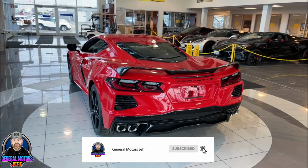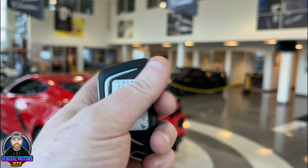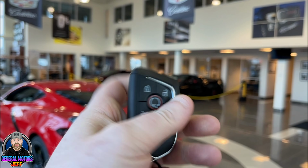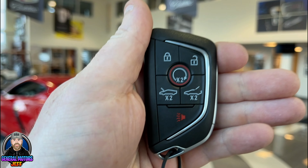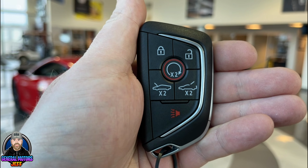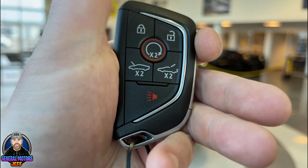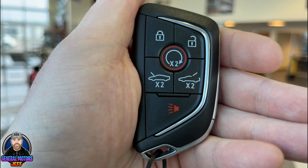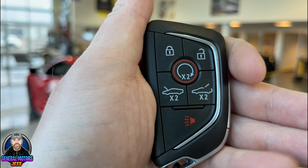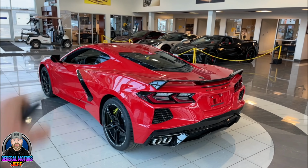Now, why don't we start out by showing you this, the key fob. So there's the key fob there. A little newer design for the Chevrolet. Obviously, since the Corvette came out last year, they've been using this. There's your lock and unlock in the middle there. You're going to see that's your remote start button, and then you have the button over here on the right hand side for your trunk, and the other one there is for your frunk, because we actually have storage in the back and the front of this.